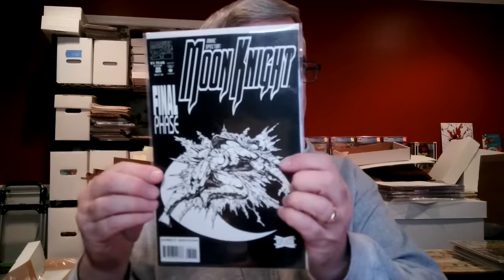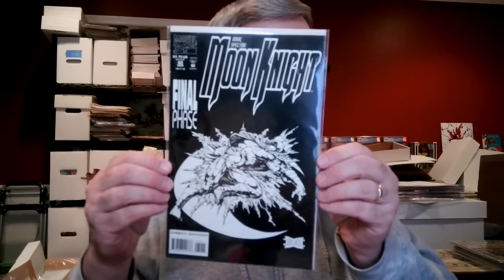This Crisis on Infinite Earths number 8, newsstand, The Death of Flash. And this is a pretty high-grade copy. I'm going to give this a clean and press and see. It's about $100 in a 9.8.